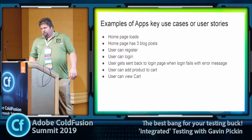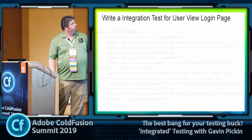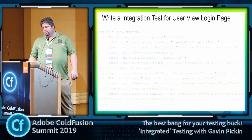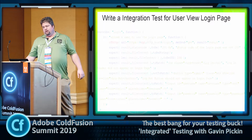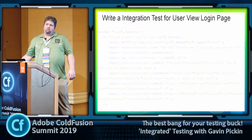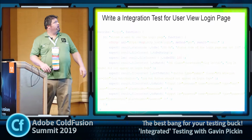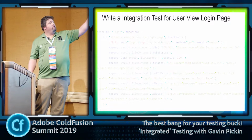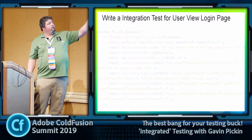So we can write some integration tests. Now, is that readable? I'm going to go to the code in a minute, but I'll just walk through it. So here's an integration test we can write for a user view login page. And this isn't the best way to do it. I'm just showing you the way you get started. So describe the login. The it saying allows the user to see the login page.